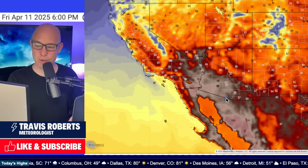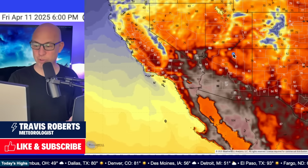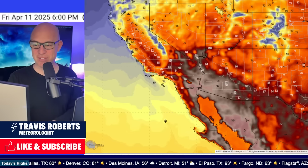Phoenix getting very close to 100 today. Tucson, even into the deserts. And up toward Flagstaff, we're warm too. Up toward Payson, you get all the way even up to Salt Lake City. We're talking about 70s here.